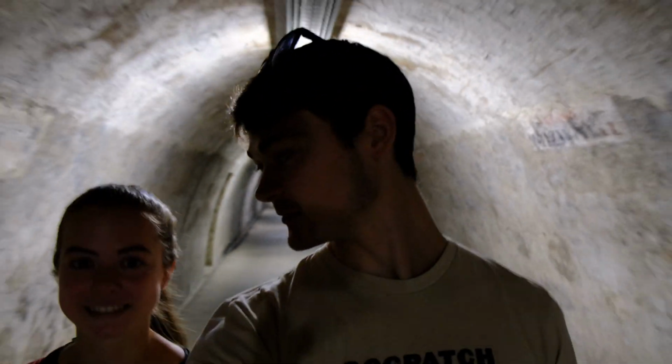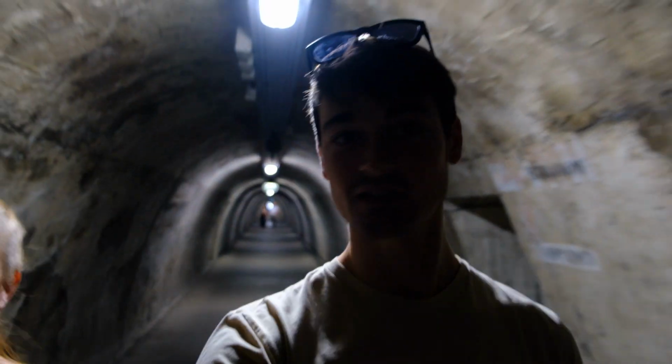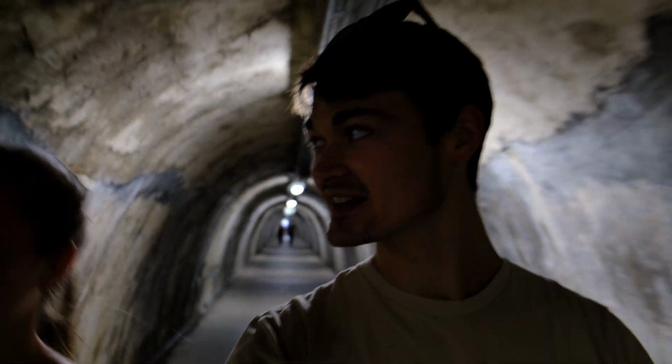So right now we're walking through the Tunnel Grič. It was a wartime tunnel that they built for some reason, but now it's open to the public for free. It's kind of a shortcut from one end of the city to the other, but you get shade and coolness and shelter.